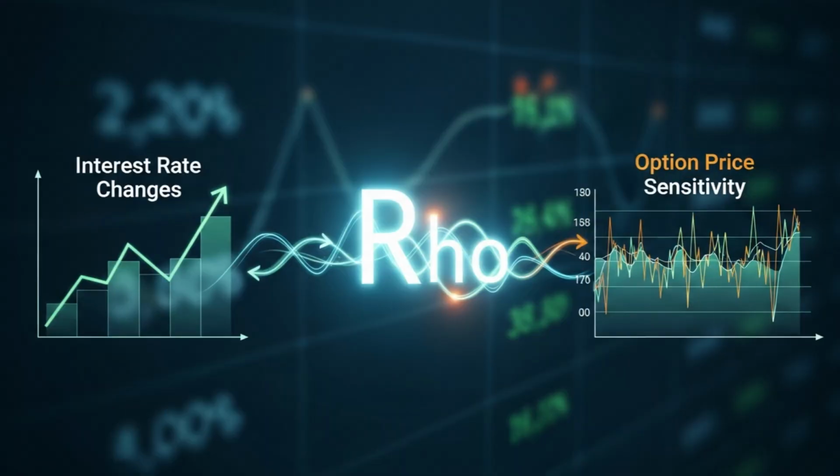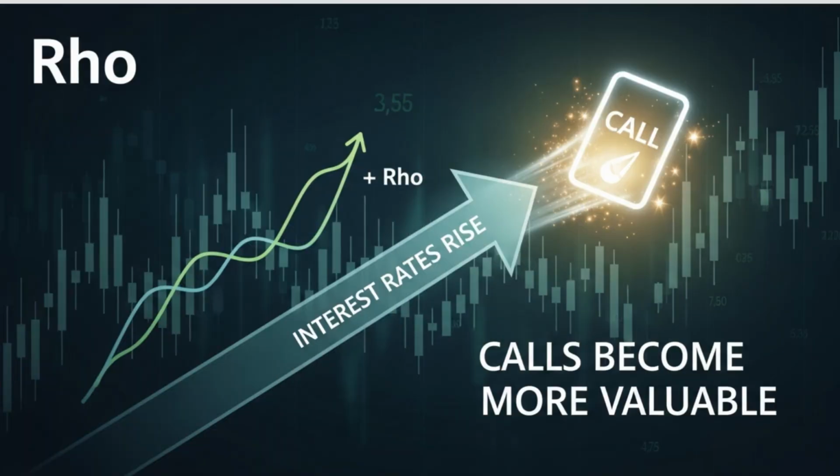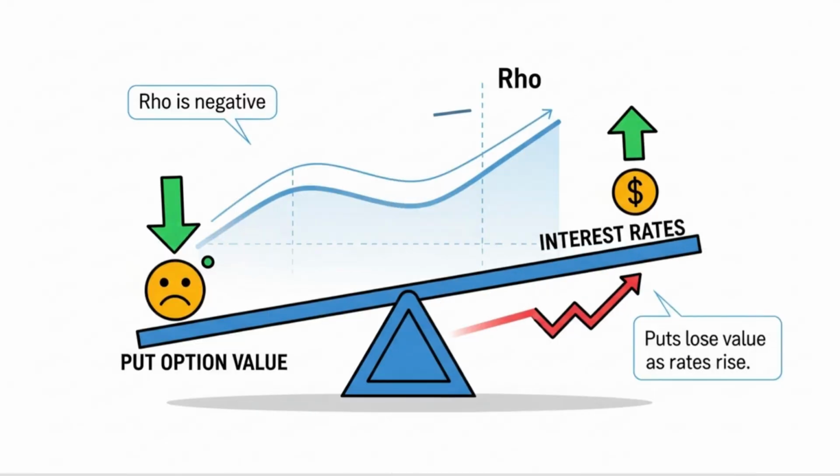Rho measures how sensitive an option's price is to interest rate changes. For call options, Rho is positive. When interest rates rise, calls become more valuable. For put options, Rho is negative. When interest rates rise, puts lose value.